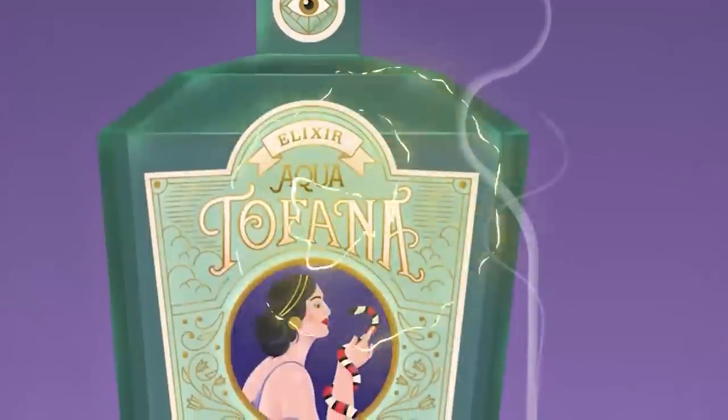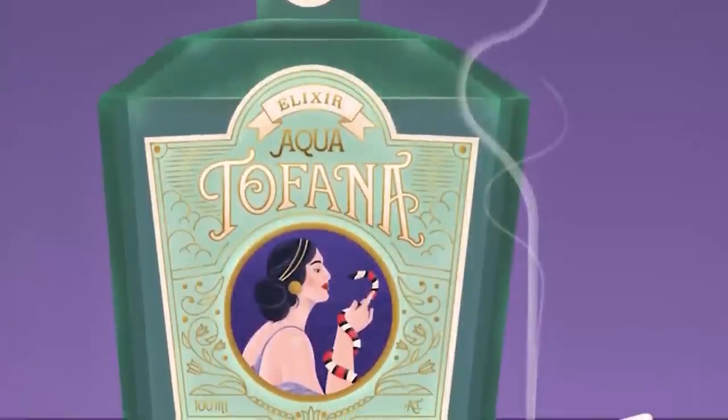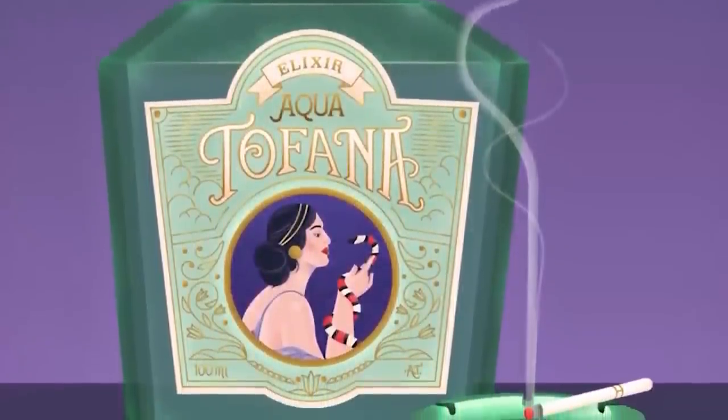It was a cosmetic that doubled as a poison. Yeah, sneaky, right? Some Assassin's Creed stuff going on here. The origins of this deadly cosmetic that was sold and responsible for around 600 deaths is pretty wild.